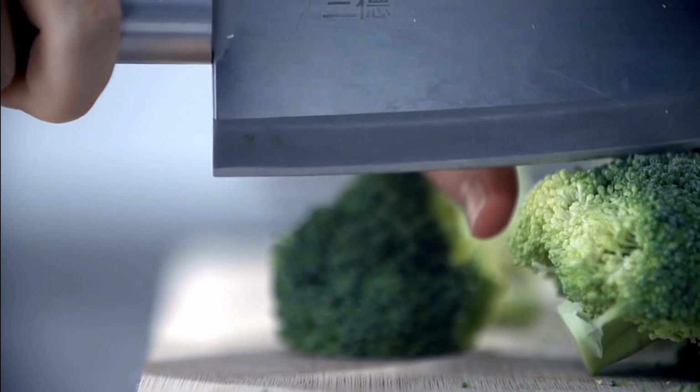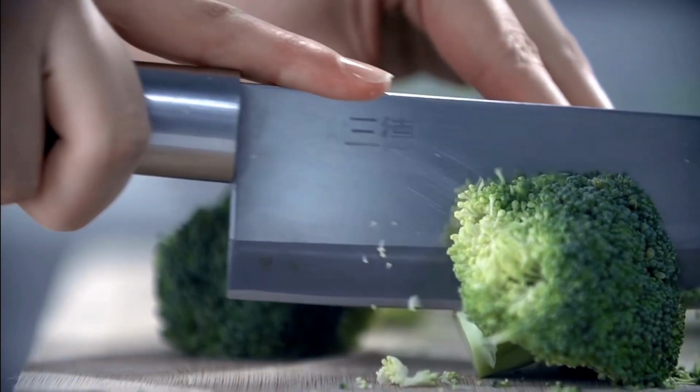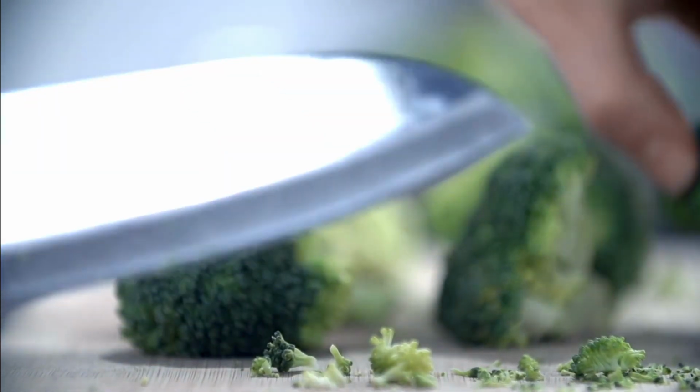10. Broccoli. Last but not least, we have broccoli. This green giant is full of coenzyme Q10 and alpha-lipoic acid, a dynamic duo keeping your mitochondria young and active. Your mom was right, eat those greens.